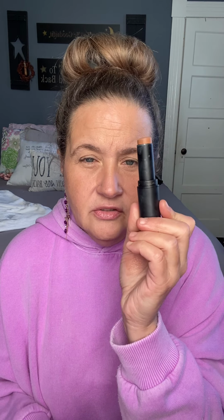We have several shades of our concealer. You can actually use this type of concealer as your contour instead of the contour stick. The contour stick that I use is number 1. No, wait a minute. Sorry, not number 1. I don't know if it has a color, but it looks like that. So it's just a roll up contour stick.